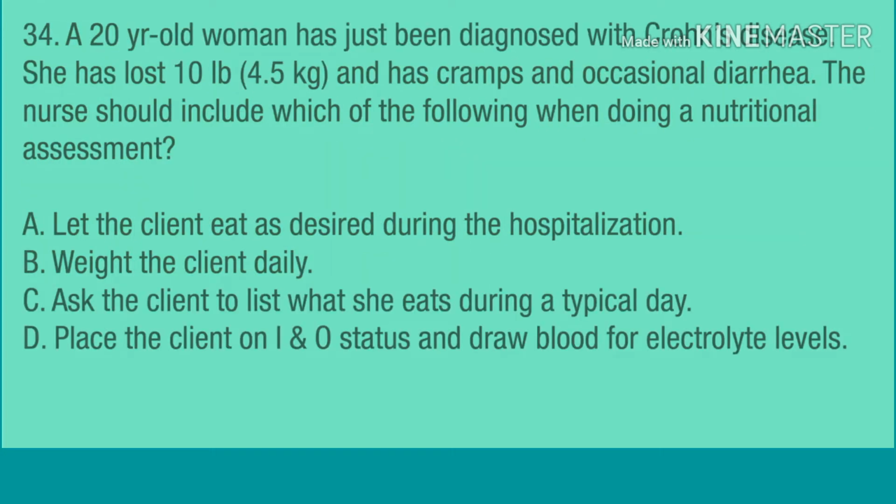Question 34. A 20-year-old woman has just been diagnosed with Crohn's disease. She has lost 10 pounds, 4.5 kilograms, and has cramps and occasional diarrhea. The nurse should include which of the following when doing a nutritional assessment?